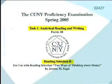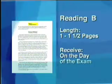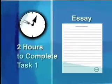On the day of the examination, you will receive a second reading. This reading will be approximately a page to a page and a half long. Your responsibility will be to combine the information from these two different sources into one coherent essay. You will have 2 hours to complete Task 1.